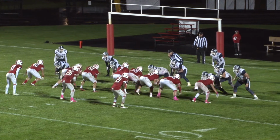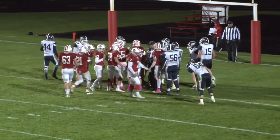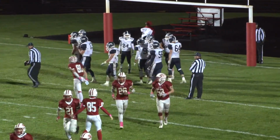First and goal from the 1. Pickerel hands it off. Rayford dives forward. Touchdown, Eastwood Eagles. So a 1-yard run from Rayford. And Eastwood extends their lead. It's now 15-0 with the point after still to come.